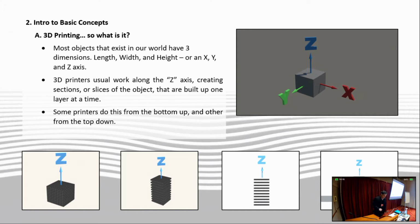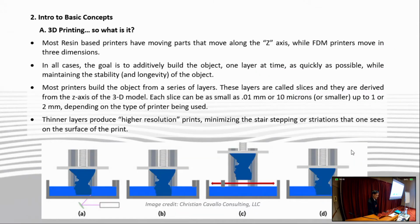As you can see in this graphic down at the bottom, you've got a cube. We've broken it down into 10 layers, or Z layers, sometimes called slices. And then we put that on a plate and sort of are representing how those layers are going to get stacked on top of one another.